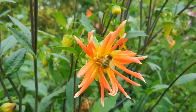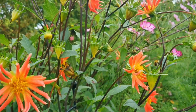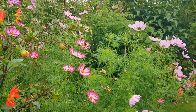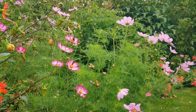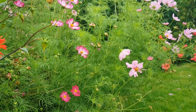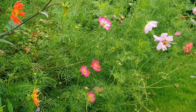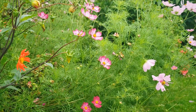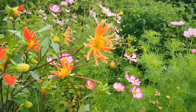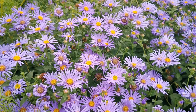These cactus varieties are now flowering really well, and the bees just making the most of that. Also got some beautiful cosmos growing here. Lovely variety of colour, and the foliage on cosmos is always such a delight with that frond-like growth. These are beautiful autumn flowers to really extend the flowering periods in your garden. See what else they've got coming on here.